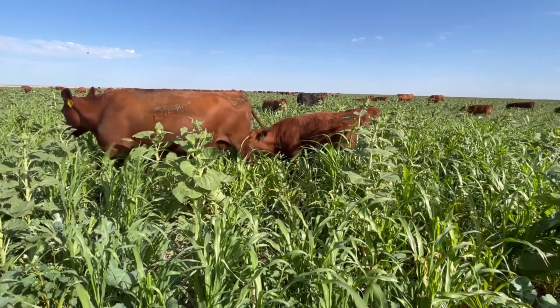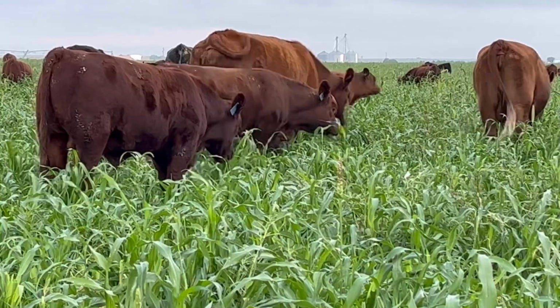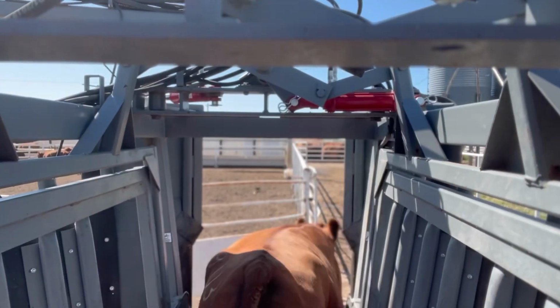Ribeye, marbling, those things are important to me as well, but the main focus of what we do is having functional females. So today I want to talk about something that's really important with having functional females, and that is preg checking and making sure that your herd is as fertile as possible.